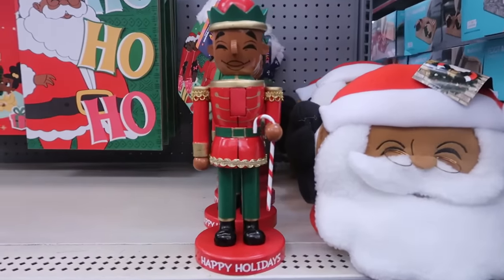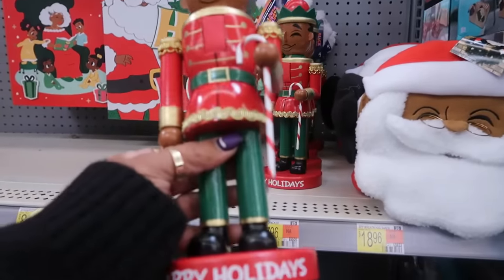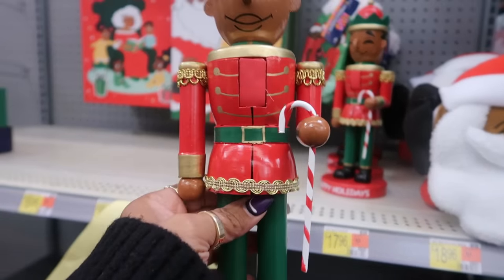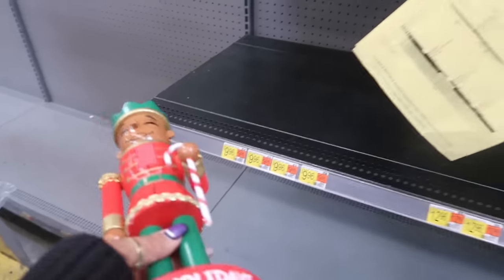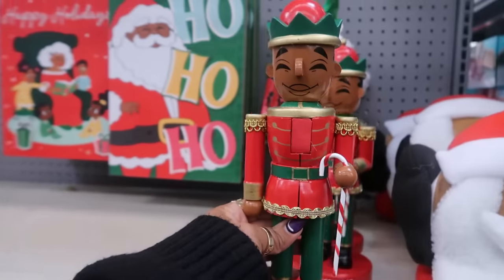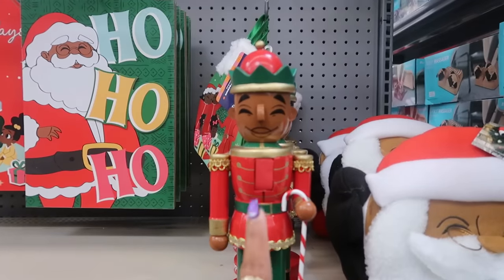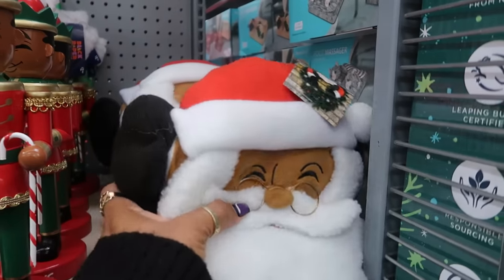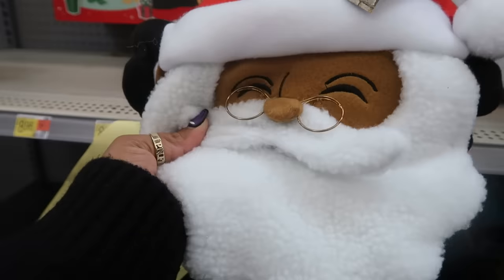And look at this, they have some of the Black Paper Party here. The only other place that I saw it was at Macy's. They had a few. I want to find the other stockings. Let me see down there. I think it's gonna be all of this right here. I'm gonna have to come back, because yeah, they haven't put everything out, but the Black Paper Party collection is so cute. $17.96 for him. You got this, and he goes on your wreath, so it could look like that. It's a wreath hugger for $18.96.